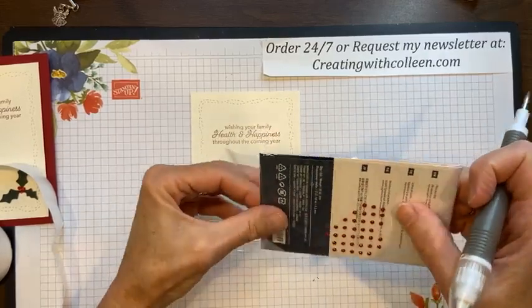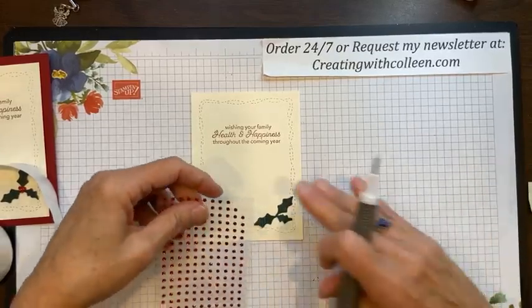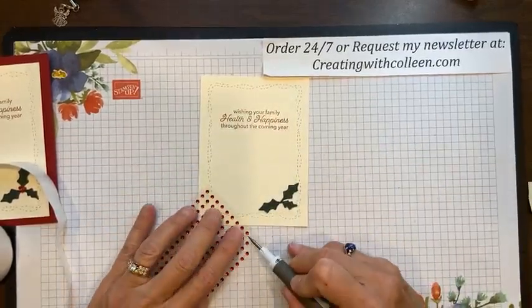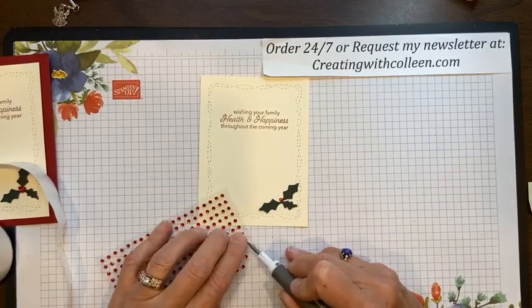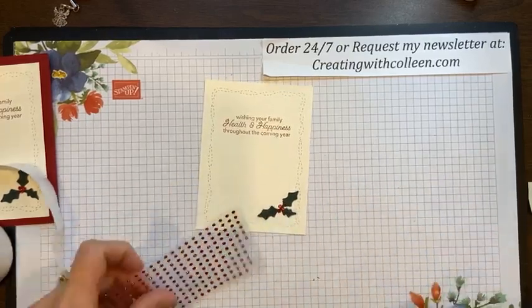So I love having these jewels because I can put as many wherever I want. They're great, again, for classes, or look at all those. You can bedazzle anything. Hey, Nancy, I'm glad you joined in. So here I'm just going to put some little holly berries because I was not going to mess with the little cardstock and try to do that when these jewels are so pretty and they add so much.